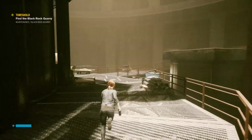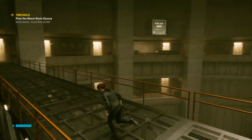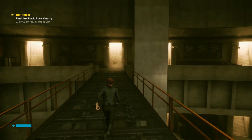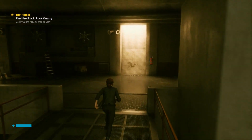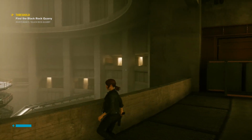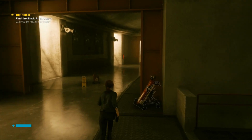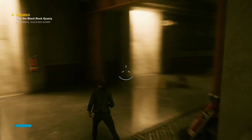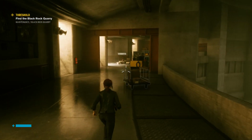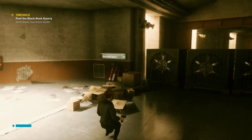Okay, to the Black Rock Quarry. I'm so glad that the signs in the game are actually helpful. Okay, is this the other side of that? Yeah, this is what's on the other side of that door in that area we were in. Is that... Oh no, that's just damage. For a second there I thought that was mold coming through the wall. You know how I feel about that mold.